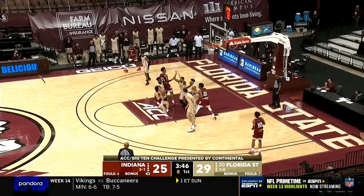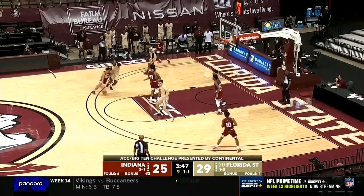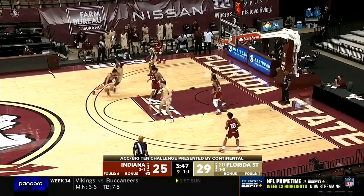So I touted the good spacing, but there was bad spacing as well. And like I said, not really a lot Galloway can do with it there. Not a lot for IU. So as much as they had good spacing, there was a lot of bad spacing as well. And I think that's where we see IU go into those droughts, is when the spacing is really bad.